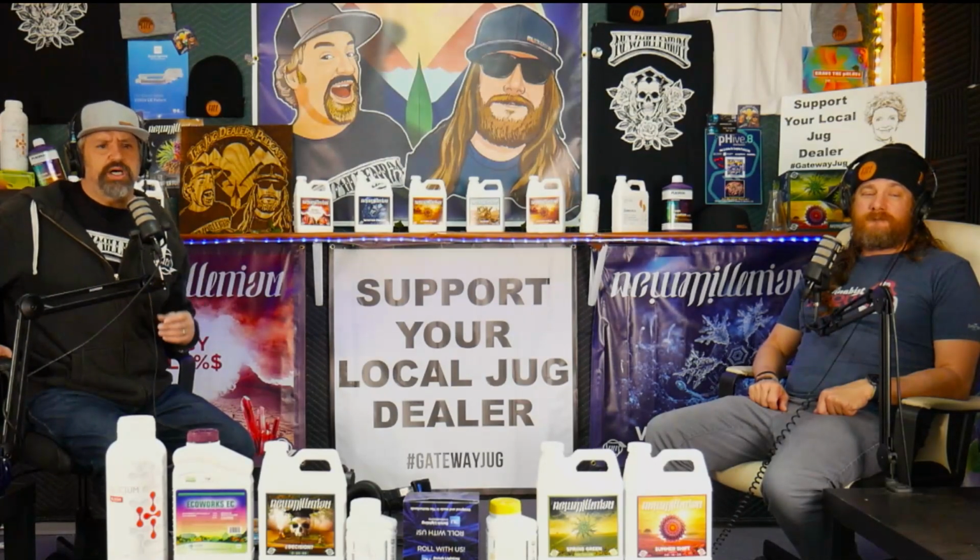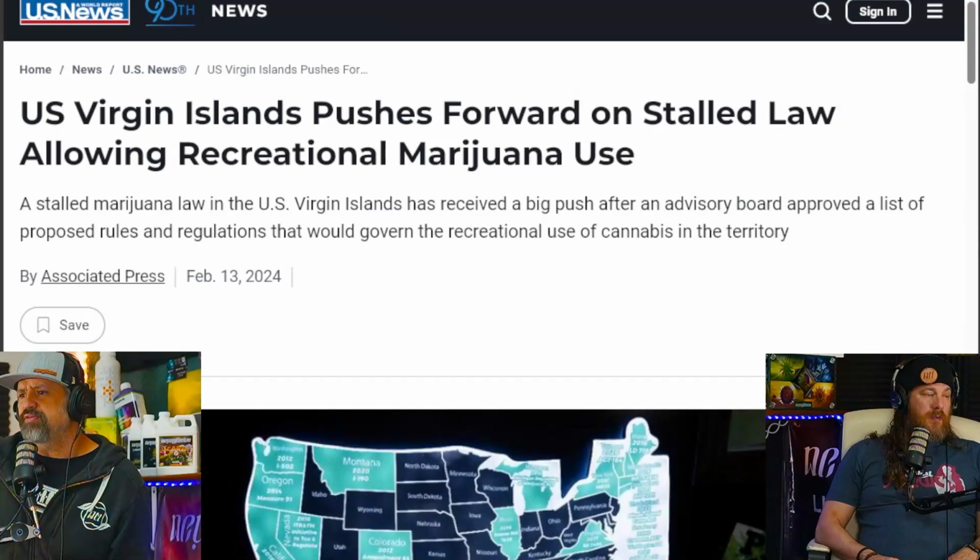That's hand in hand, right? Okay. So, U.S. Virgin Islands, you always kind of figured, because I've even, Puerto Rico has some laws, things like that. What formerly stalled out marijuana law in the U.S. Virgin Islands got a big push recently after an advisory board approved a list of proposed rules and regulations that would govern the recreational use of cannabis in the territory.